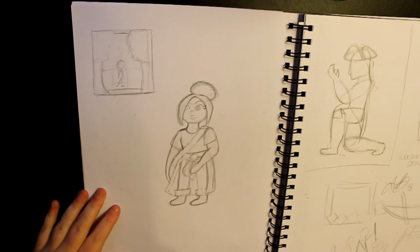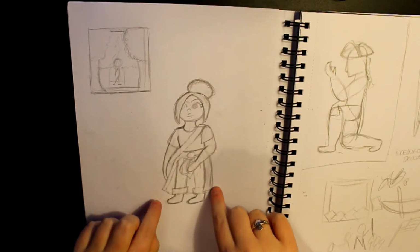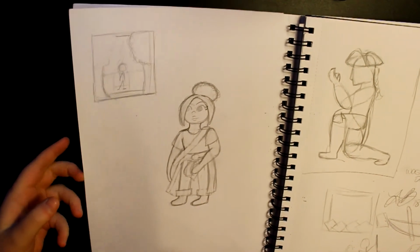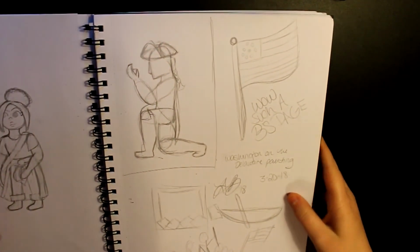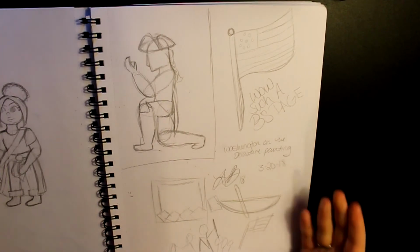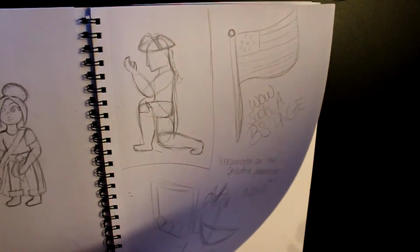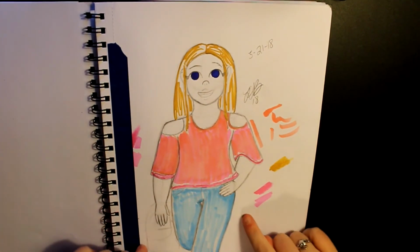I shift the page over here because this little tiny character is adorable, and I love her, and she's going to be in a painting in my drawing and painting class, and hopefully I'll be able to show off some of the process of making her. I consider this page BS because I kind of just drew a continental soldier, a flag, and a boat.